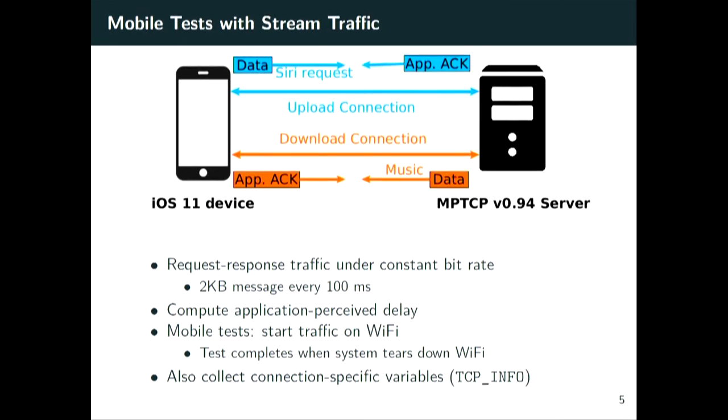The actual traffic of interest is this one. We have two connections, one with upload traffic and another with download traffic. We are doing a kind of request-response traffic where we collect the delay between sending data and receiving the application-level acknowledgement. The test runs until we have completely lost the Wi-Fi, and we collect a lot of metadata like TCP info and so on.